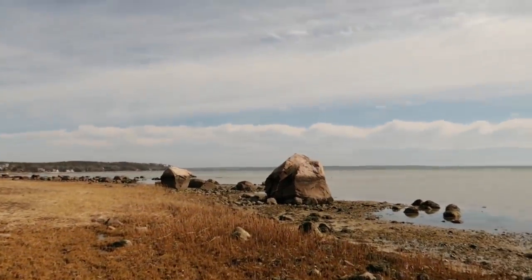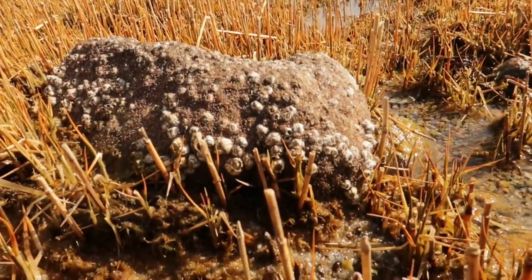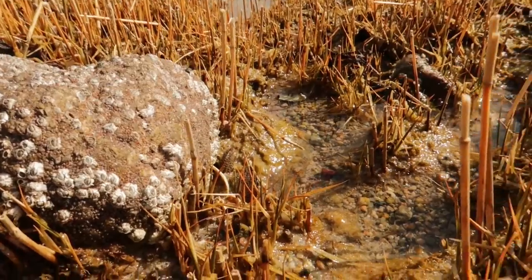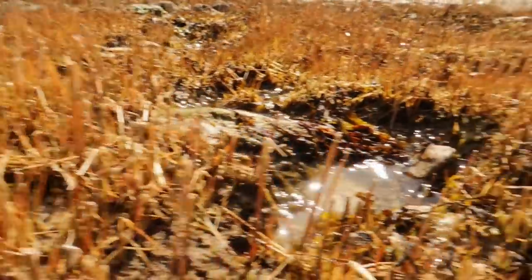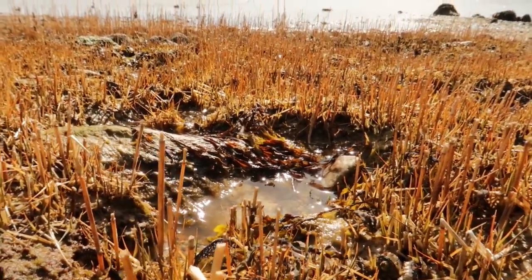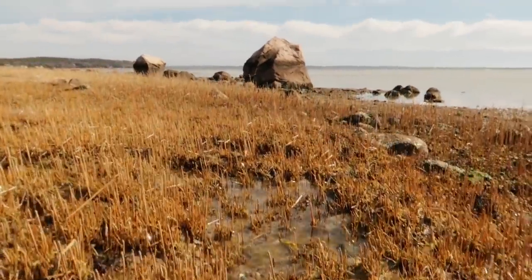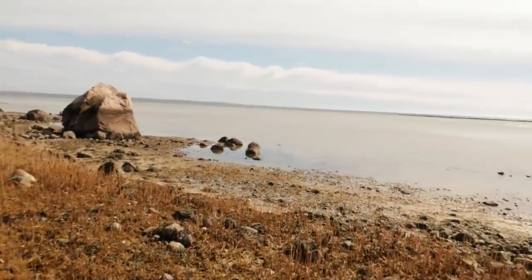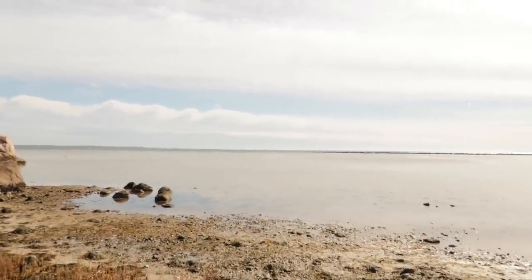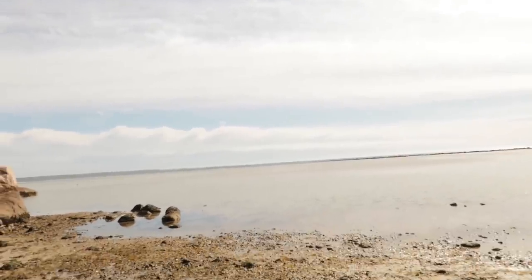And so you can see all the little barnacles closing up and waiting for the sea to return. And there are some mussels down there. And see how the little puddles of salt water wait for the tide to come back. This is still a lovely type of tide to go out and do some mudlarking or treasure hunting.